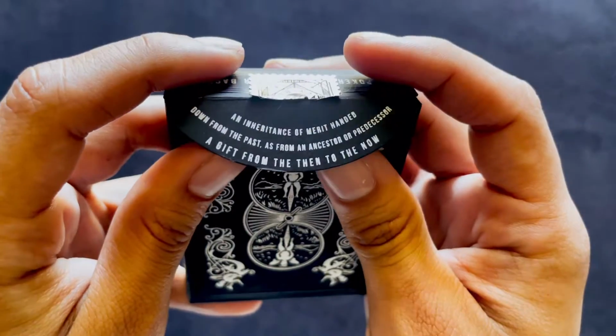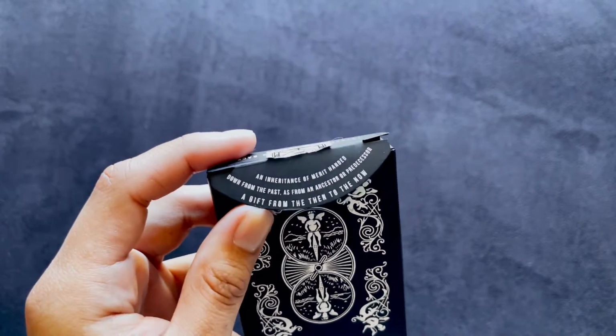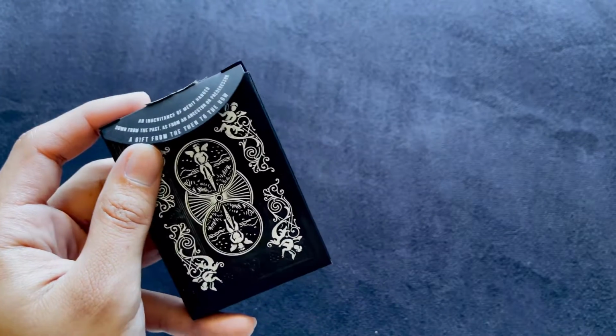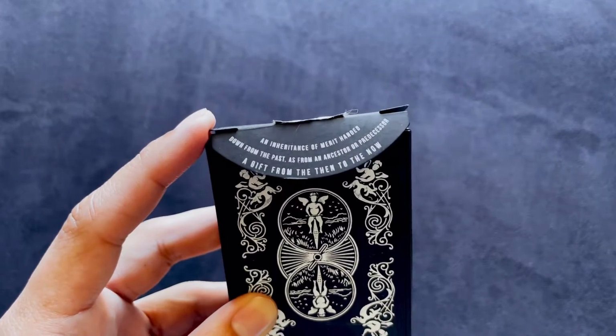Here is the tab. What? I'm trying to show people the cards, Toka. That's my cat Toka. Alright, if you want to read that, pause it. I'm sure you've had plenty of time at this point.